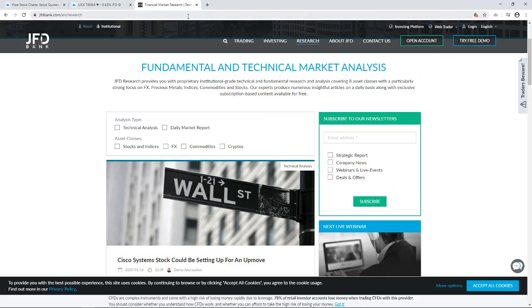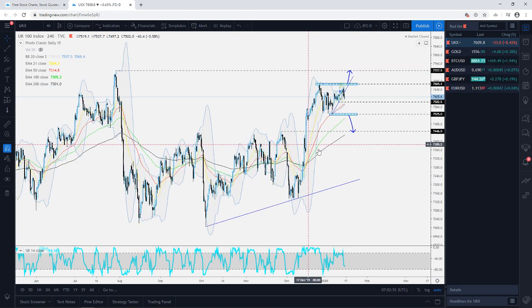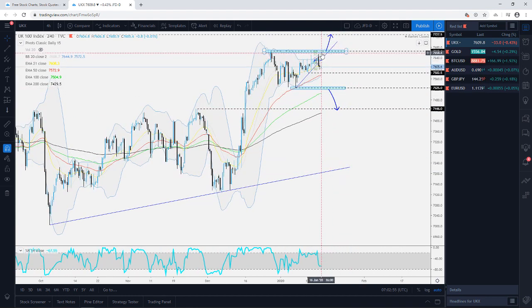Now then, let's jump into the charts. The first one I want to touch on here is the FTSE 100. Looking at this technical picture, this 4-hour chart, we can see that yesterday the index did have an attempt to move towards this key area of resistance near the 7,665 zone, which is the high of the 27th of December, or in other words, the highest point of December. It failed to do so and then quickly reversed back to the downside.